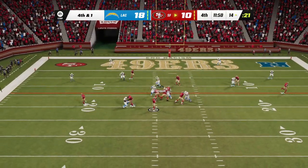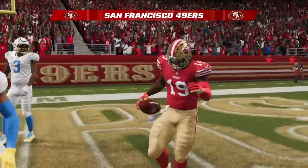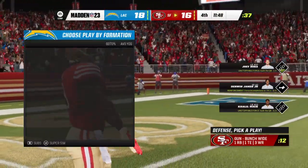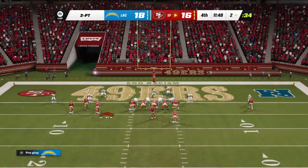Purdy, big fourth down play. And it's caught. Touchdown, 49ers. Deebo Samuel, a 14-yard touchdown. And the 49ers have a chance to tie things up as they trail by two here in the fourth.